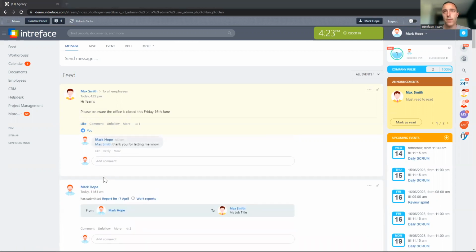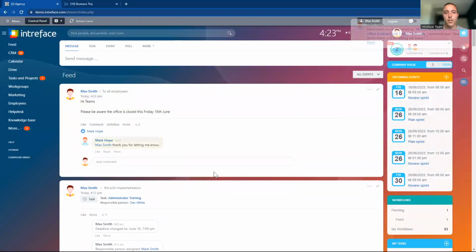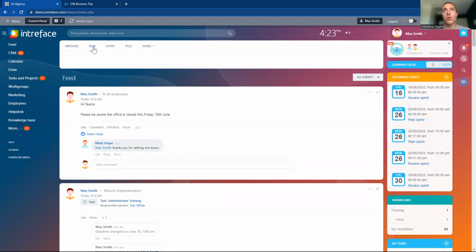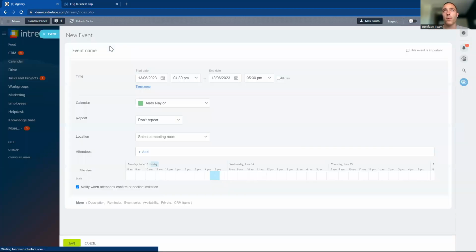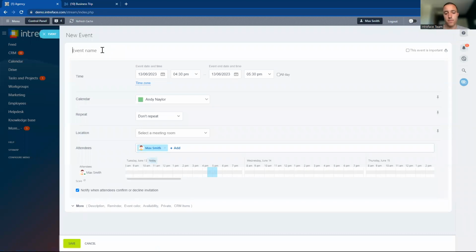So instead of having endless email chains, all of that information can be very focused inside the Bitrix system. So that's how we can post out messages from the feed as well. If you wanted to create tasks, you can add tasks into the system here. It could be you want to set up a meeting.